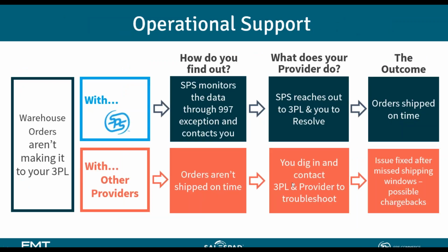Let's say that you have a warehouse and that your orders are not going out on the 3PL. What happens if you're with another provider, your orders won't ship on time, and then you'll have to dig into the contact and contact the 3PL and do the troubleshooting, and then eventually there are typically chargebacks. With a fully managed solution with SPS, we monitor it, so we get notified with an exception, and then we reach out to the 3PL and resolve it, and then your orders ship on time. So what it means for our customers is they don't need to have someone on staff to do all of the EDI support and changes.